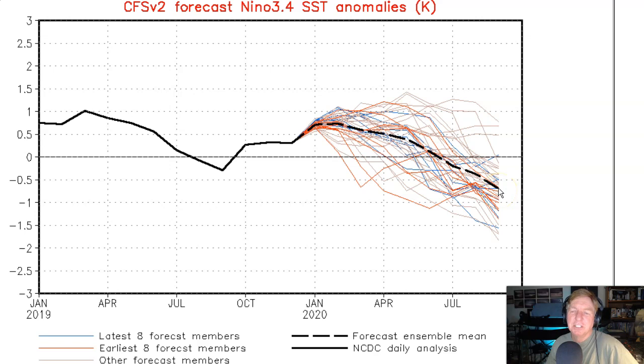If the PDO is in the warm phase, that doesn't mean that you can't have La Ninas, because La Ninas are like 2-year events, and the PDO is like a 15, 20, 25-year event. So you have ups and downs, variations within that. But it looks like perhaps, at least according to this model, we might be moving towards a La Nina scenario. Again, we're talking 6, 7, 8 months out. Kind of hard to take this to the bank quite yet, but something to keep our eye on.